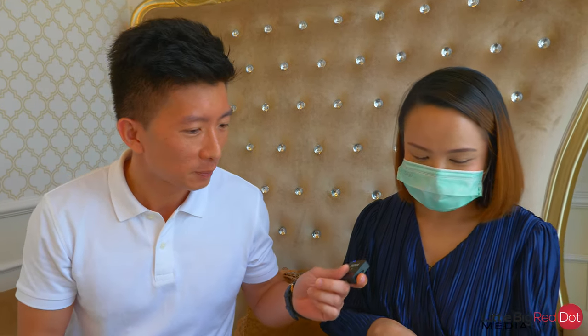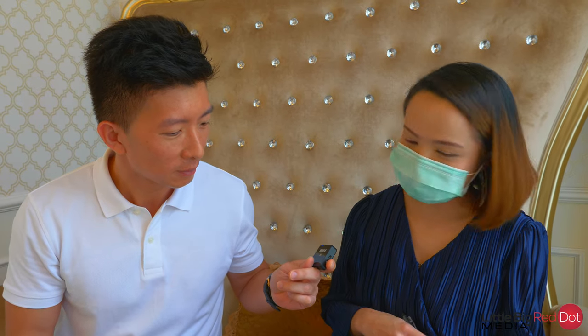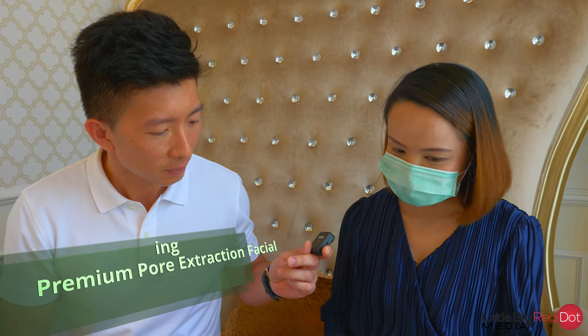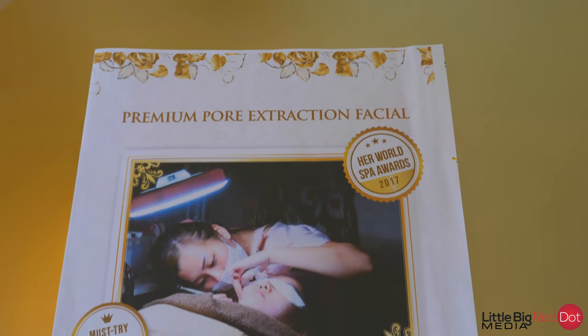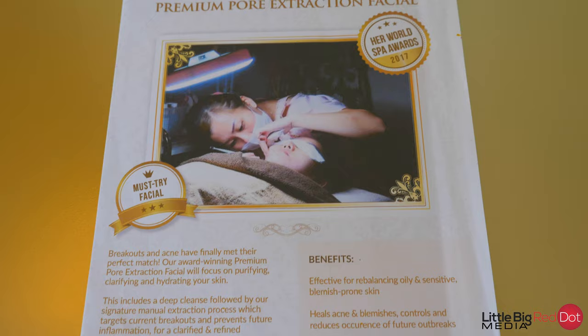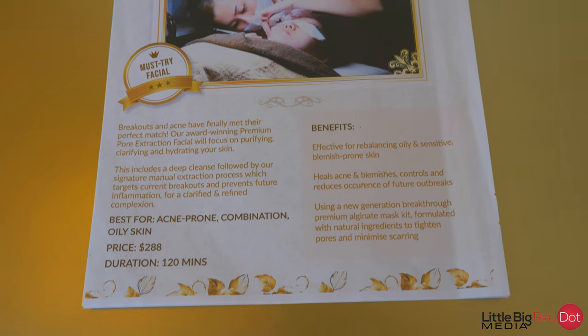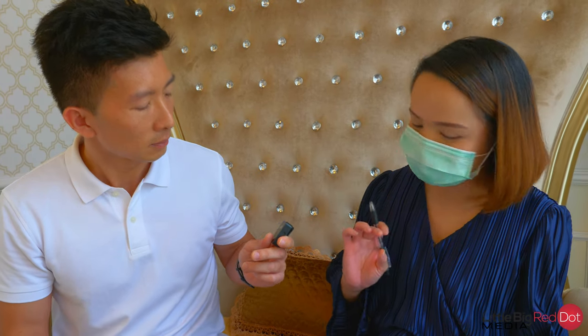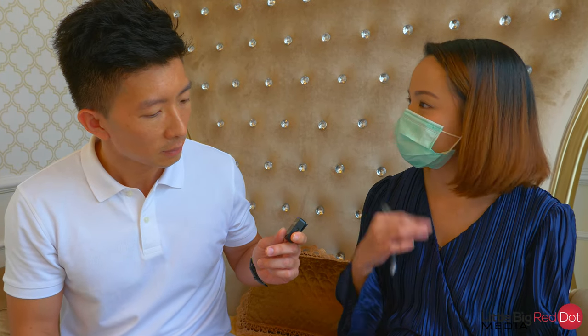So, I heard about this place. Yes. I want to give it a try. Right. And what do you have today for me? Willie, today you will be having our premium pore extraction facial. So basically, this is a 2 hours facial and it's our spa award-winning facial over here. Okay. So basically, if you are looking for something to rebalance the oil, and I see that you actually have sun sensitive skin, so this facial will help you to reduce the redness and do a thorough extraction with the clogged pores and all that.